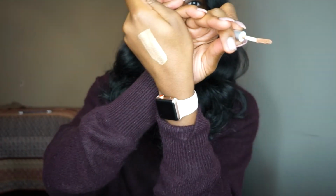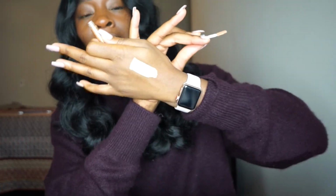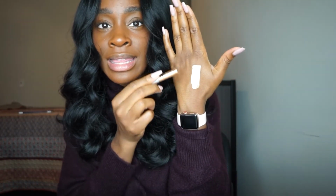And then swatched on the back of my hand, that is definitely glistening like a chocolate glazed donut, super shiny, super gold, like whoa, in your face, like I'm glowing, I'm beaming. So definitely a little bit goes a long way, because you guys can see that looks like a sheet of gold, like I glued some gold foiling to my hand. That is bright. So you guys, that is all that I have for you.